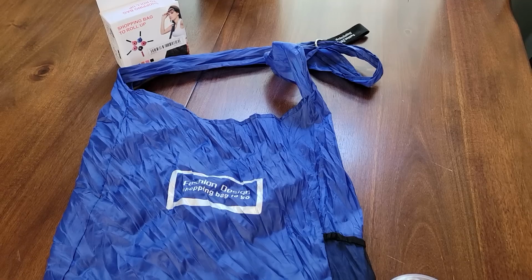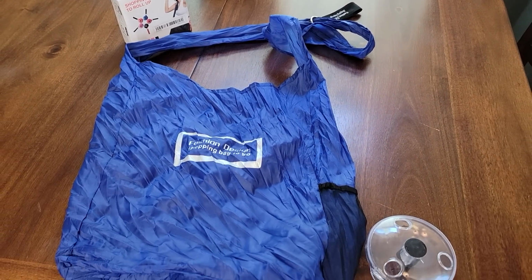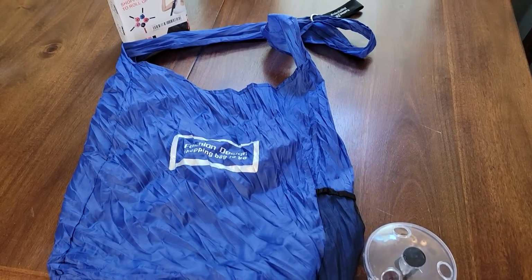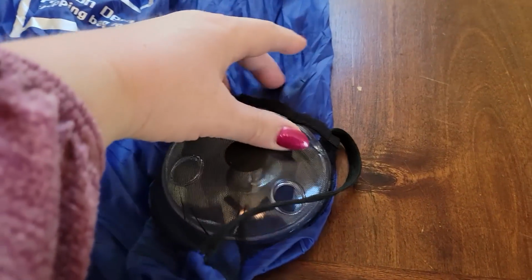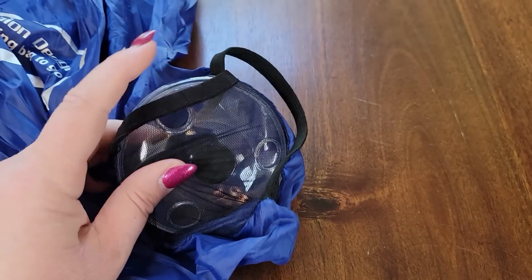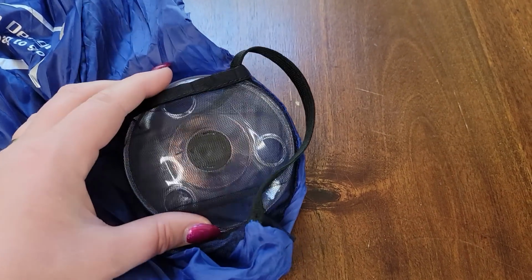And it's nice and roomy. It has one strap on it, which is nice because then you can slide it over your shoulder like you would a purse to carry it. And it does have a little pocket on the side here, so the plastic case that it comes in will just set right inside of this pocket so it's not dangling everywhere. And then whenever you're done with the bag, there's little finger holes on the front here, and you just have to keep giving it a twist and it'll twist the bag right back up inside the plastic container.